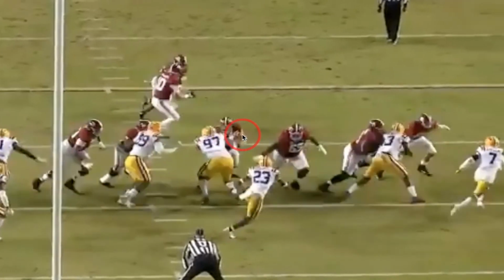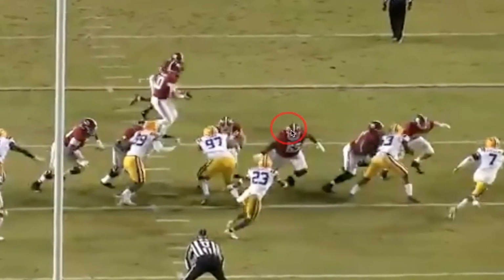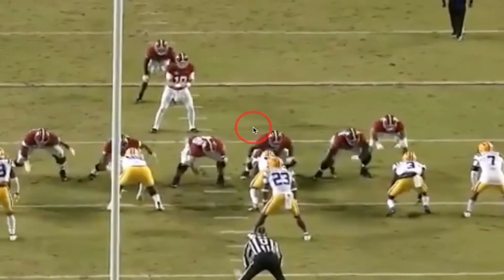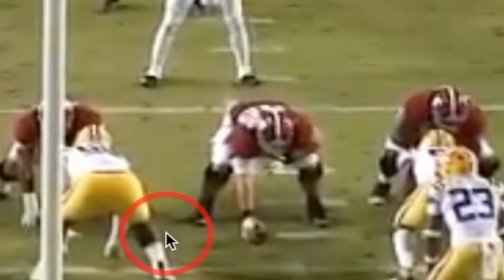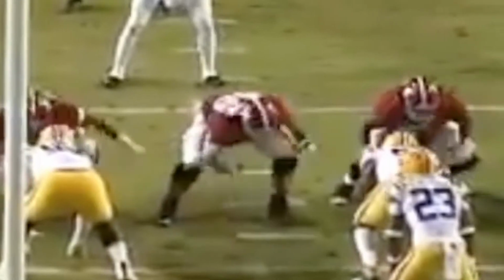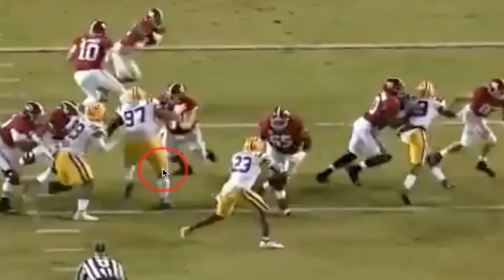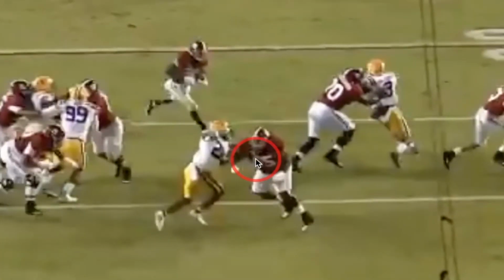65 is communicating with Dickerson. And he knows that this play is supposed to go through this side B gap. And because Glenn Logan, once again, this could be what he was told to do, to leave his A gap, fire to the opposite side A gap, which doesn't make any sense when we have all these guys on this side of the formation. He fires off, just lollygags basically, and 65 gets a good easy release on Micah Baskerville.